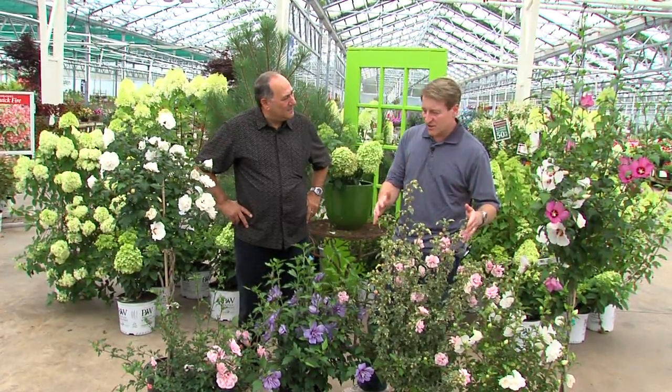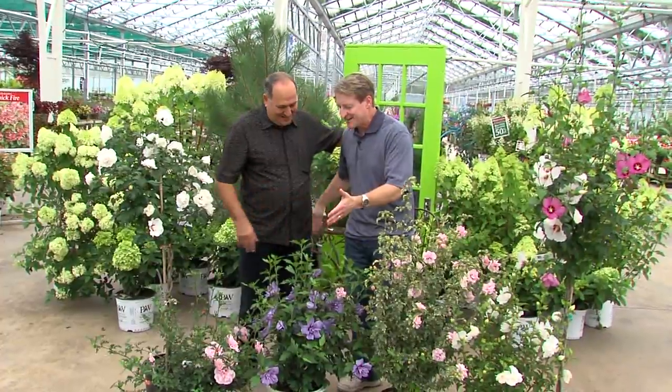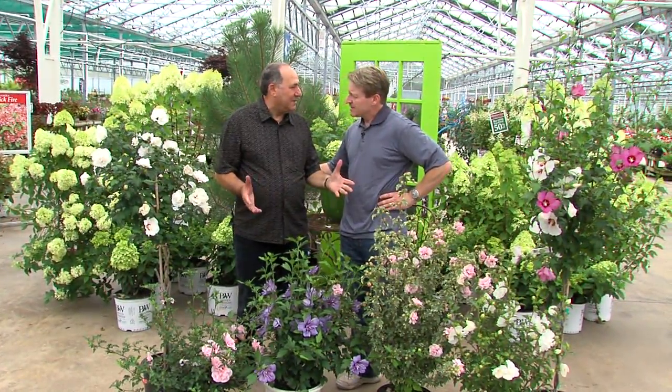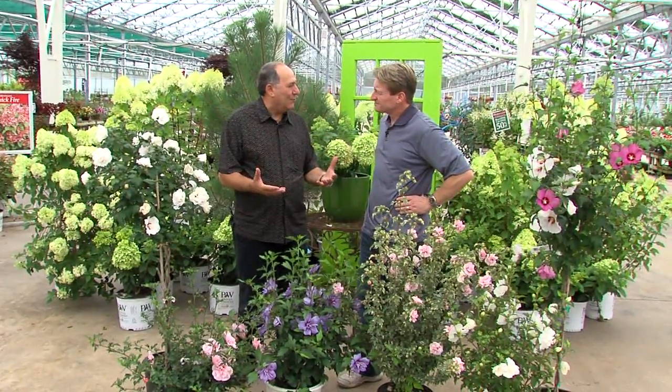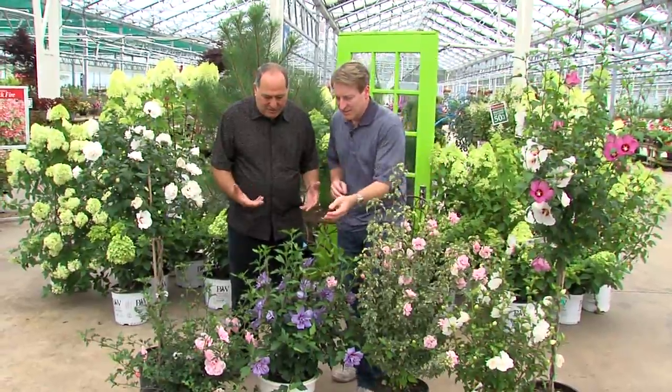All right, my grandmother used to call these Rose of Sharon. They're really hardy hibiscus, and they are absolutely spectacular, Angelo. New varieties here. Hi, Mark. Like everything else in the plant world, a lot of new varieties out there, a lot of changes, and all for the good. Let's talk about this new variety.